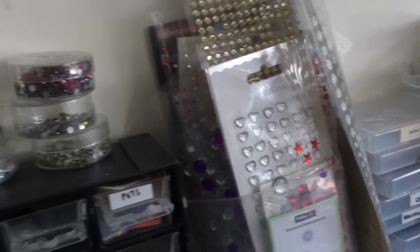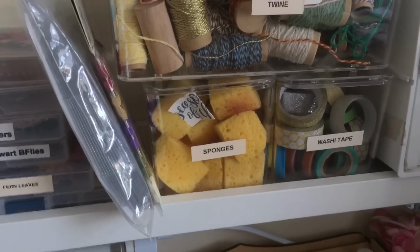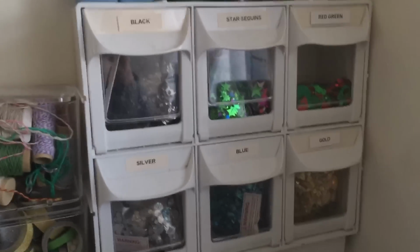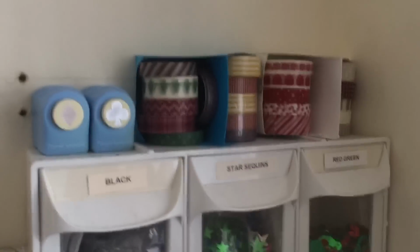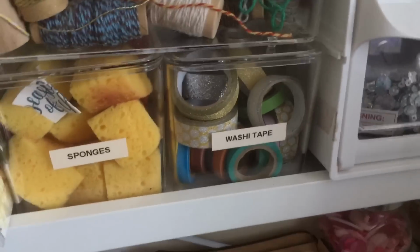I have a bag of all my gems in here, so gems that I've picked up from lots of different places. A box for my twine, my sponges, my washi tapes, and this is where I keep all my sequins. So I just have them in colour. I have all my silver sequins in there, all my blue sequins in there, and then just some Stampin' Up washi tapes.